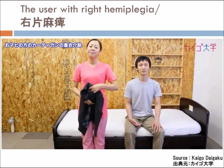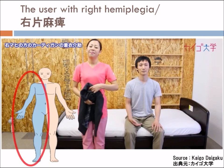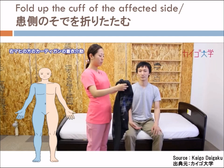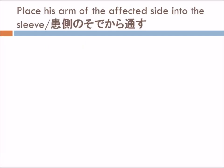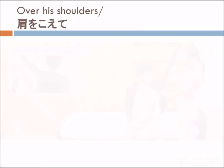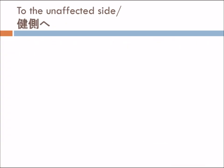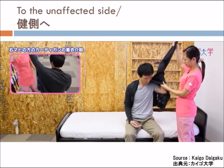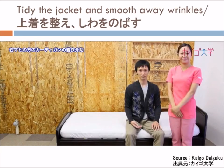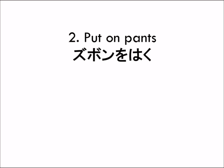The user with right hemiplegia. Hold up the cuff of the affected side. Place his arm of the affected side into the sleeve, over his shoulders to the unaffected side. Tidy the jacket and smooth away wrinkles. It's done.